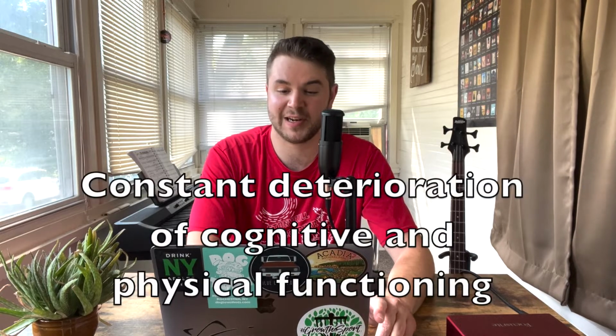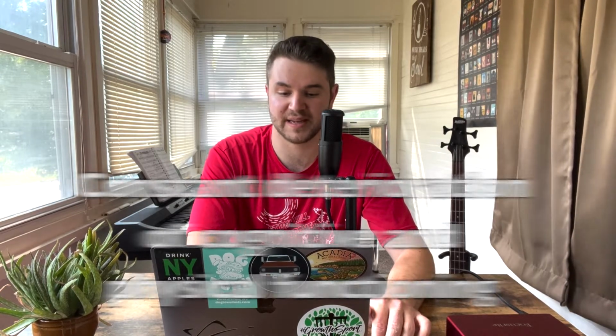So dementia is, as I said, persistent and progressive. That means that there is a constant deterioration of cognitive and physical functioning. So inactivity is a major concern among older adults with limited walking ability that need a higher level of care in nursing homes. Low activity among nursing home residents is one of the major issues that nursing homes face. Nursing home residents spend up to 65% of their time being inert and doing nothing. No stimulation, nothing.